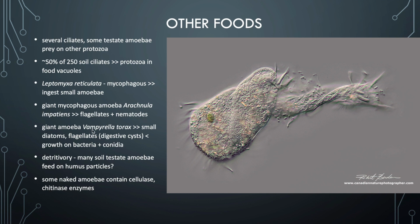The giant amoeba Vampyrella thorax consumes small diatoms and flagellates, and digests them in the digestive cysts that it contains. It has actually been found to have reduced growth on bacteria and conidia, which are spores of some fungi. So this particular species prefers to feed on diatoms and flagellates.